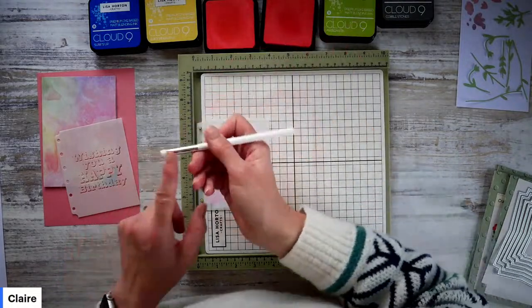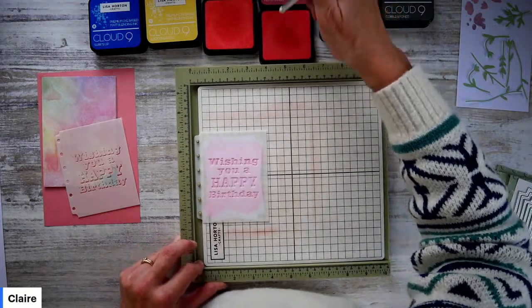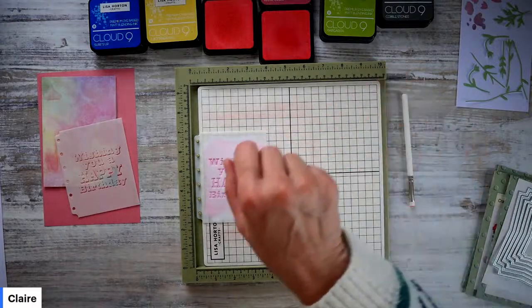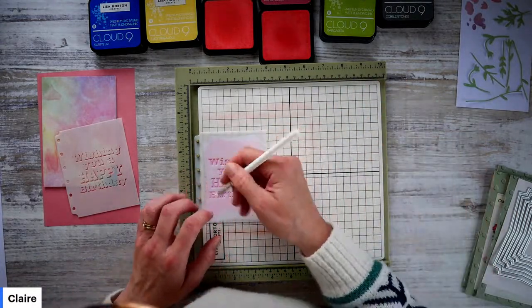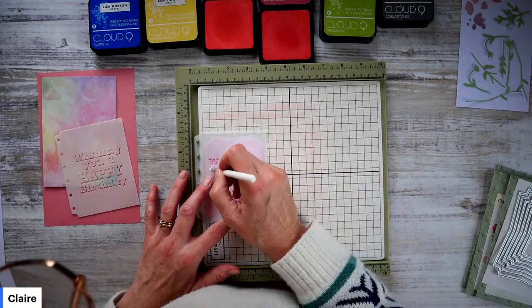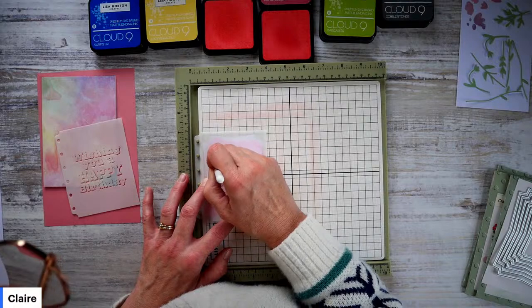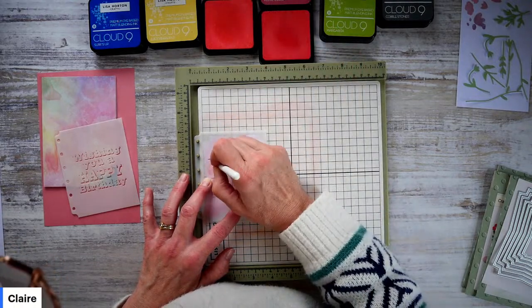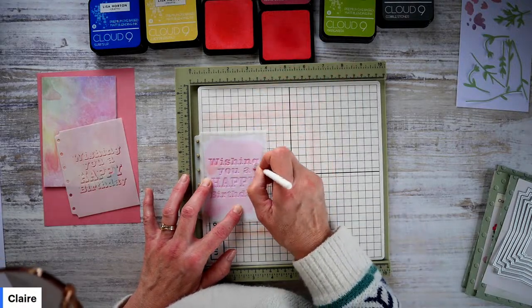I'm going to use a smaller stencil brush, and I've got the Rustic Coral sitting here. And actually, I'm going to keep the pink that's already on there. So I'm just going to take off a lot of the ink, and I'm just going to tip into the bottom of the words there. Now you can see why I would need to use a smaller brush.